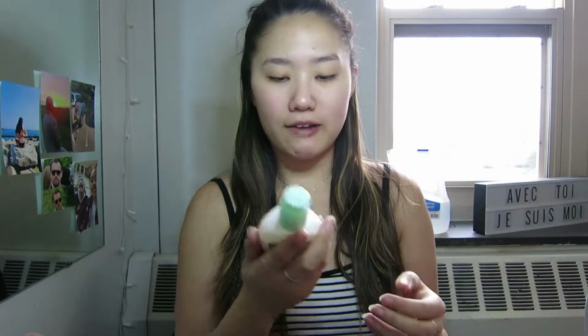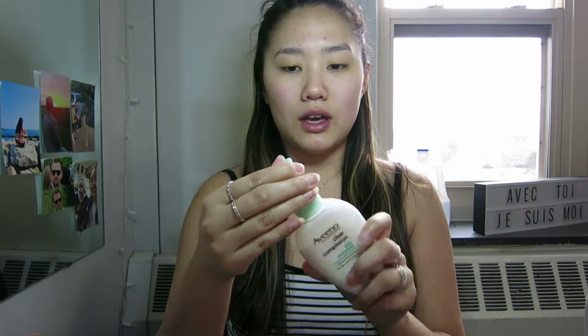So I have just washed my face, and now I'm going to use a moisturizer, which is my Aveeno Clear Complexion Daily Moisturizer. And just going to do one pump of that and moisturize everything nicely. Okay, I think it's always important to moisturize.